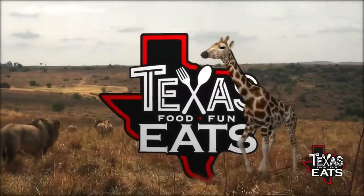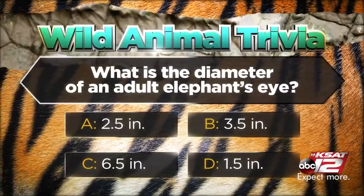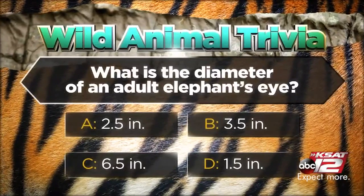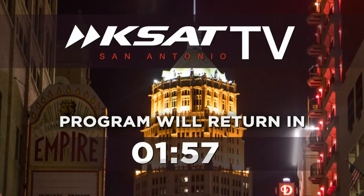Now it's time for Texas Eats Wild Trivia. What is the diameter of an adult elephant's eye? 2.5 inches, 3.5 inches, 6.5 inches, or 1.5 inches? We'll have the answer for you after the break.